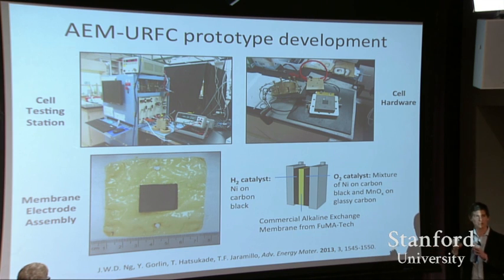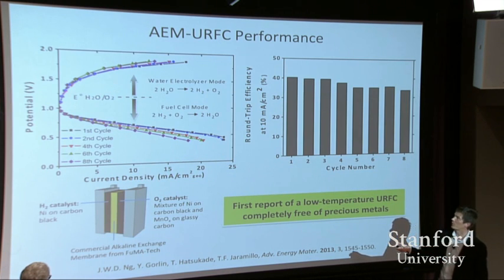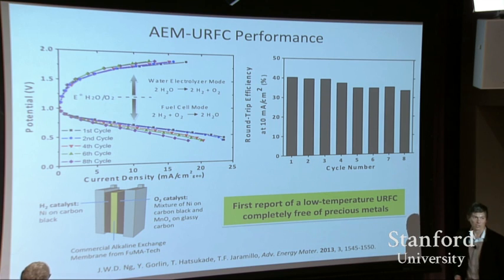It's basically two electrodes sandwiching a piece of plastic that serves as the electrolyte. And we were able to accomplish this with no precious metals whatsoever using nickel-based and manganese-based catalysts. We were able to run this device both in water electrolysis mode to split water when you do have electricity, and then run it in fuel cell mode to get that electricity back out. And this is the very first prototype ever reported of a low temperature URFC that is completely free of precious metals. Now, it operates at very modest efficiencies, 30 to 40%, and it's fairly cyclable, but clearly the proof has been shown that this can be done.